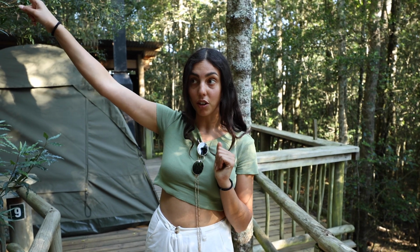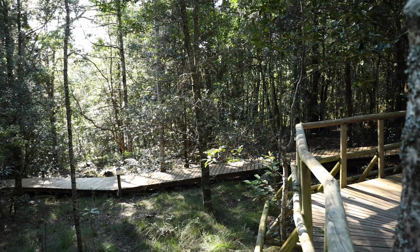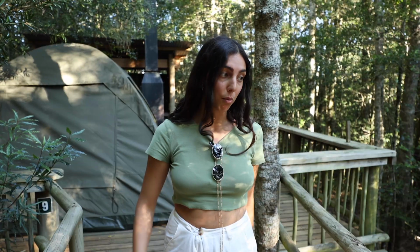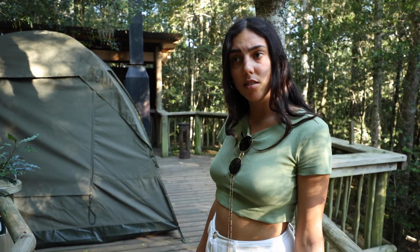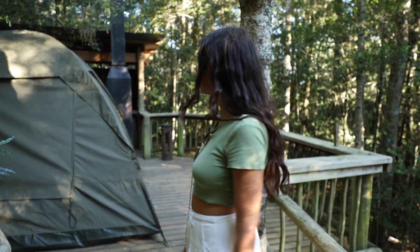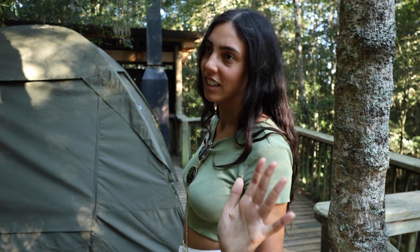So when you park your car up there, it's about a maximum 2 minute, maybe even 30-second walk along this beautiful wooded path in the forest to get to your spot. And they're all kind of spread out fairly well, so I think even if it was packed, you'd feel like you're alone. Sort of, not alone.